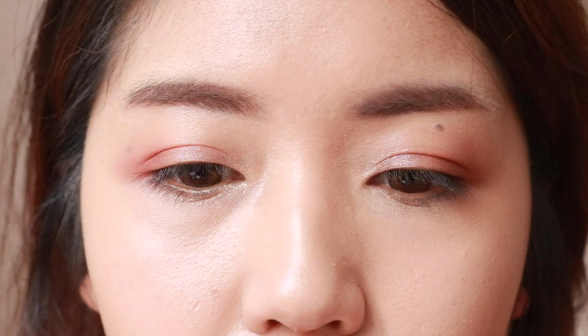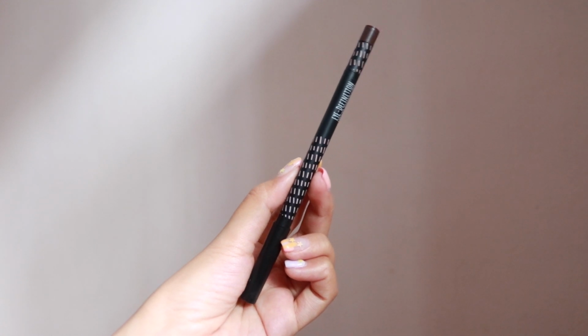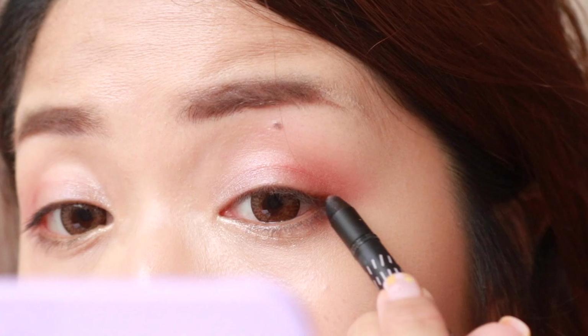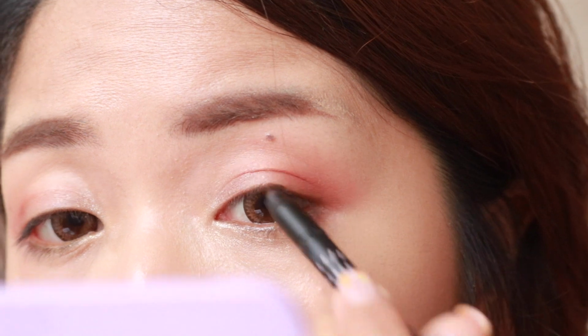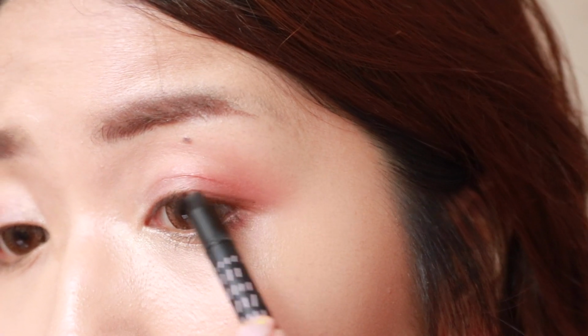To give my eyes more definition, I'll be using the Vely Vely Eye Definition Lasting Shadow Liner in the shade Chocolate Brownie. In my previous makeup look for Vely Vely, I used the same pencil but in the shade Cinnamon Toast, which is a lighter brown shade, and this is definitely a little bit darker. I will also be extending the line outwards to give it just a little bit of a wing liner effect.